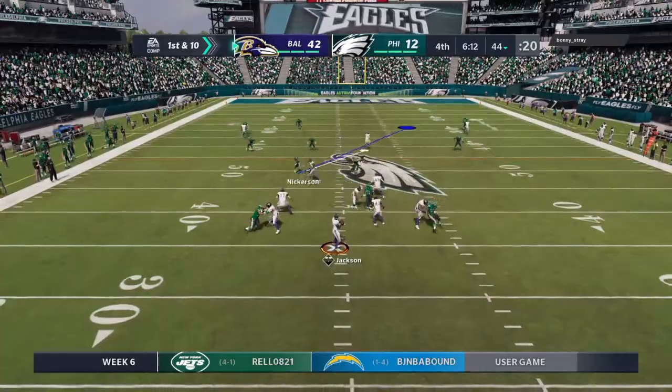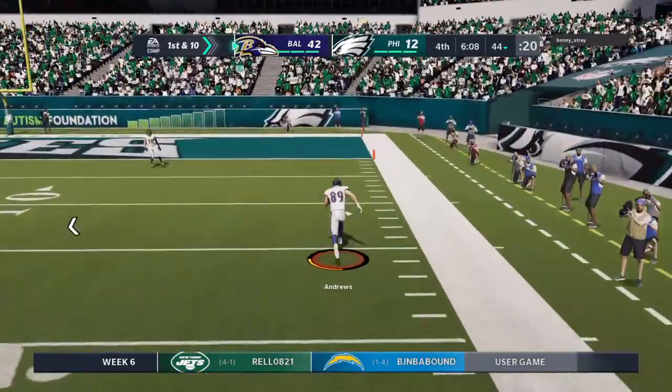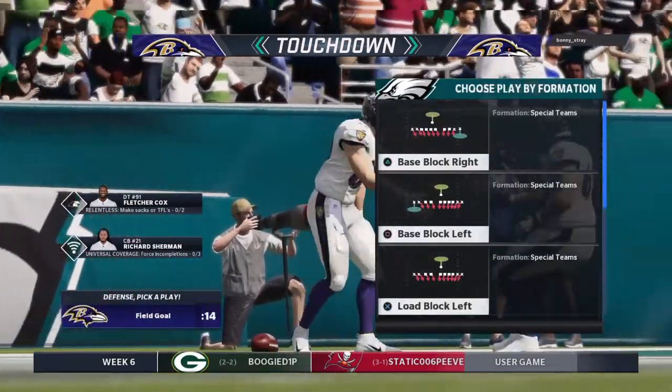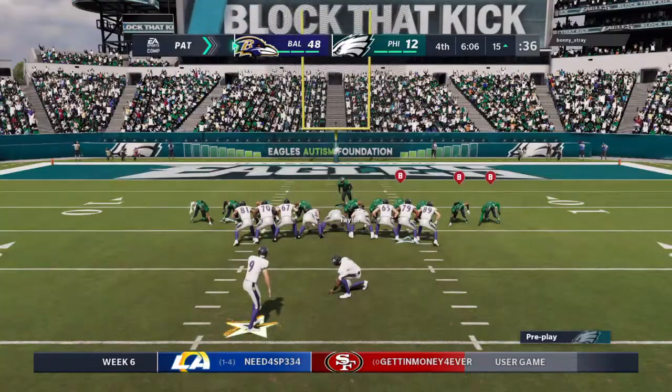Throwing now, Jackson on first down. Oh, looking for Andrews down, and that's caught inside the 30. And all the way in for a Ravens touchdown. Mark Andrews with his second touchdown of the game, number 7 on the year.